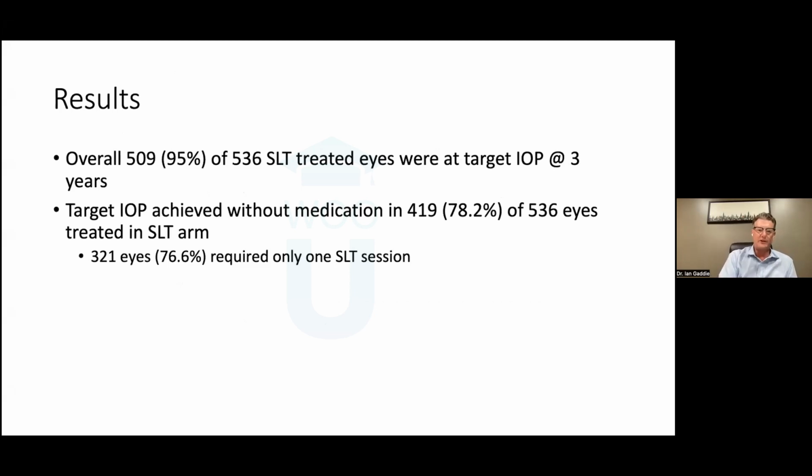So after the end of the 3-year period, what they found is 95% of patients that were randomized to receive SLT were at the target pressure. And out of that, almost 80% only required laser, and 76% of those only required 1 SLT session. So out of all the eyes treated with SLT, 3/4 of them are still controlled at 3 years with 1 SLT session. And only about 20% of patients that received SLT required adjunctive medication at the end of the 3-year study.